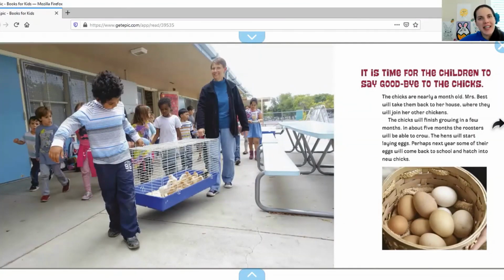That was a very exciting book about hatching chicks in room 6. And the story of Mrs. Best and how she showed the life cycle of a chicken to her students. I hope you learned a lot with me.